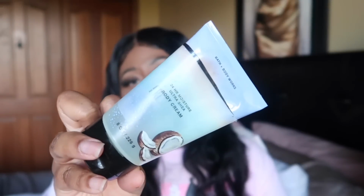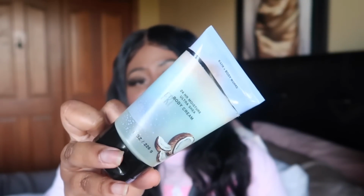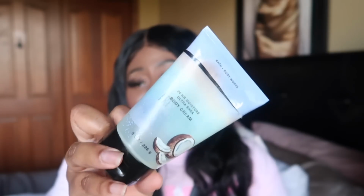I also used up my Fresh Coconut Colada body cream, which I truly love because I really do enjoy that vanilla rum note that's in this scent, but I do still have my body spray in this packaging, so I finished that up.